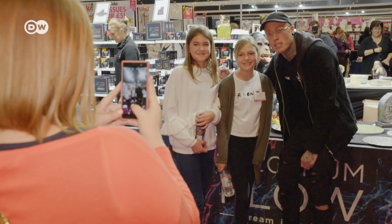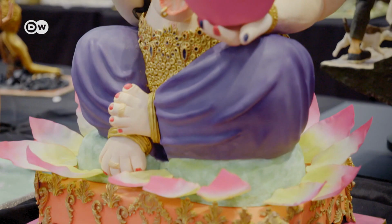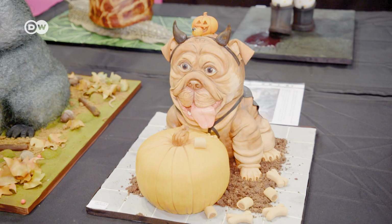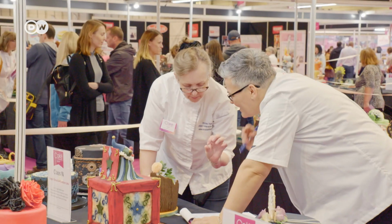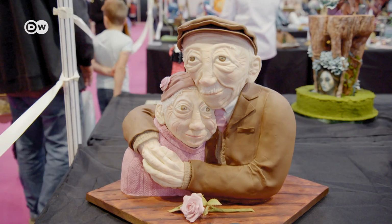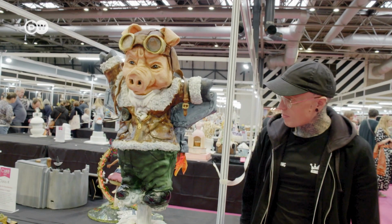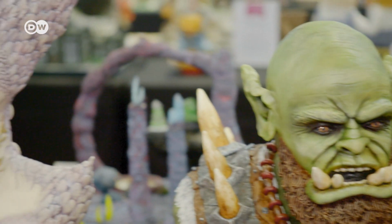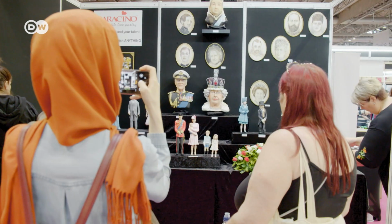Every year, the best cake artists from around the world meet at the Cake International in Birmingham, England. Some 1,300 bakers, professionals and amateurs are here to present their often most off-the-wall creations to about 20,000 cake lovers.